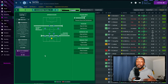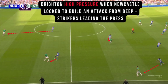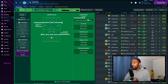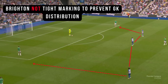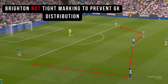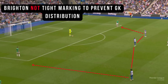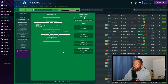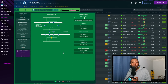Out of possession against Newcastle, Brighton did like to press high and put pressure on the central defenders when they did have the ball. So we are going to have a high press line of engagement. For the trigger press, we are going to use more often. We aren't going to be using prevent short goalkeeper distribution, because when the goalkeeper Nick Pope did have the ball, Brighton didn't really commit so many players forward in order to man mark and stop each player receiving the ball. Rather, they will sort of just cut off the passing lanes. So we are not going to prevent the short goalkeeper distribution.